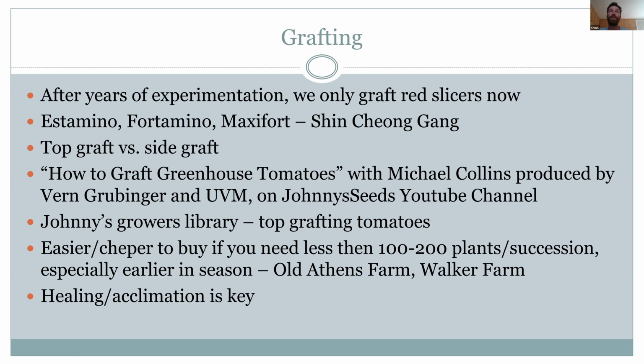And then another great resource is Johnny's Growers Library. There's another fact sheet I'll talk about later, but they have a worksheet called Top Grafting Tomatoes, and it has pretty much everything you need to know about top grafting tomatoes. So really, with those two resources, you can teach yourself how to graft, and start in a lot of trial and error.